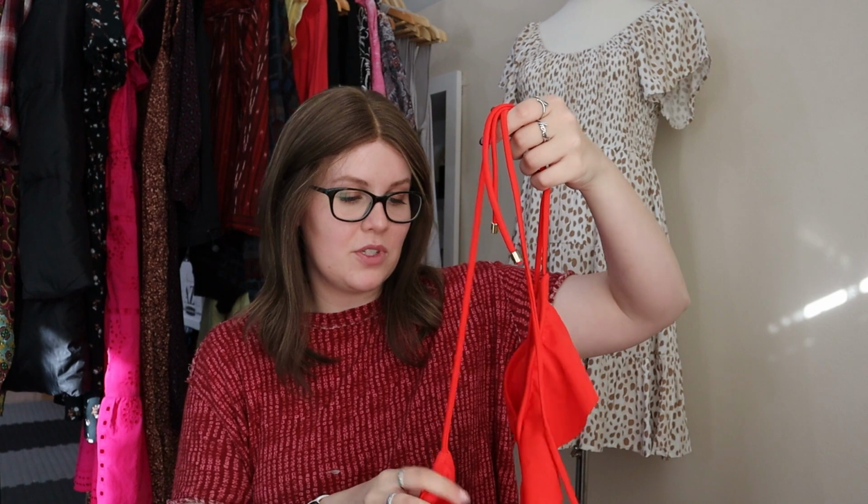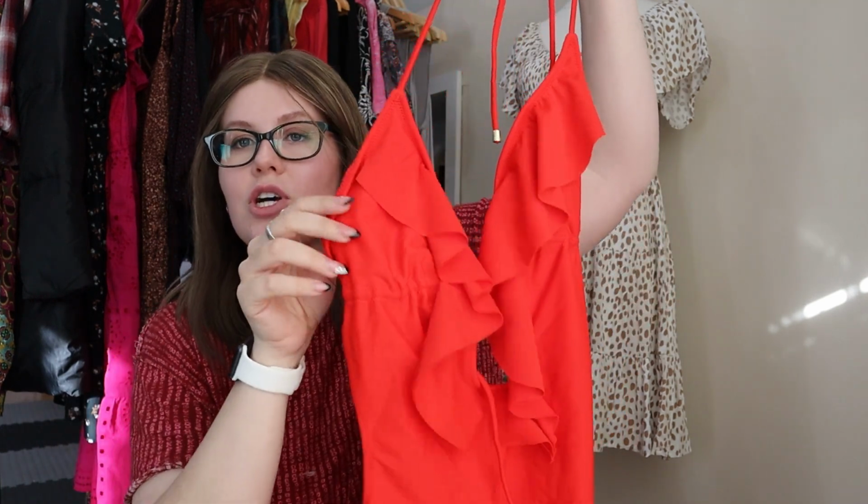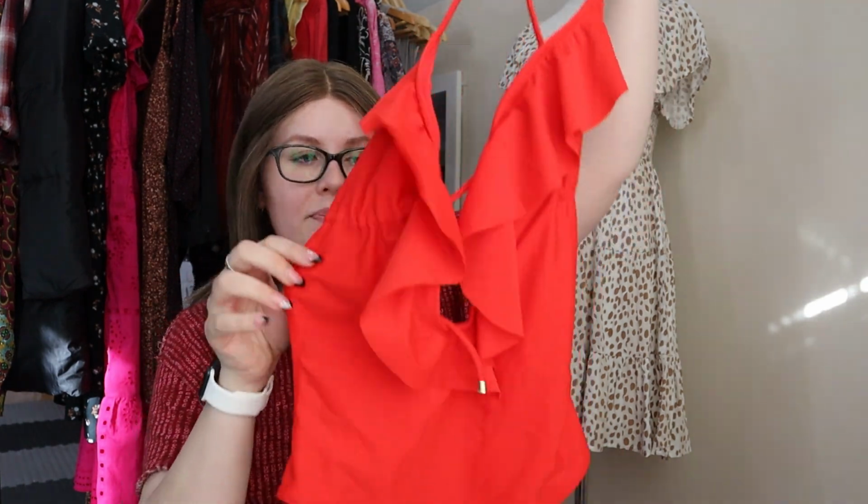All right. Next one, this is another one. If this was not new with tags, I would not have picked this up. But it's new with tags from Abercrombie and Fitch. This is just a one-piece swimsuit. I know we are moving out of swimsuit weather, but the fact that it was new with tags as well, it's kind of hard to show, but it's got a real deep V at the front. And then obviously it's a swimsuit. I might have to put up a photo, but red swimsuit.